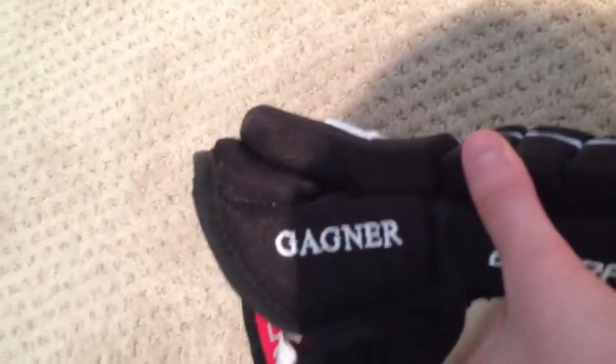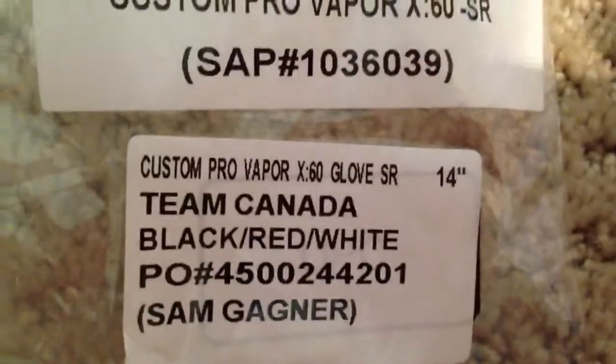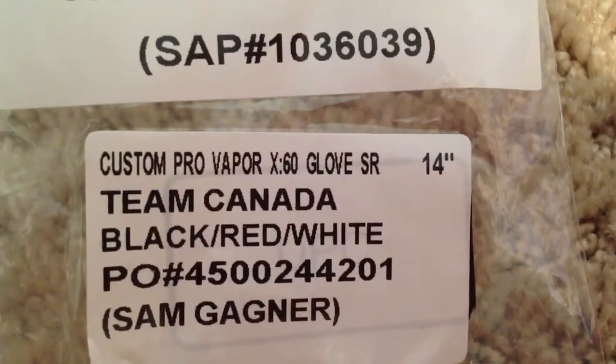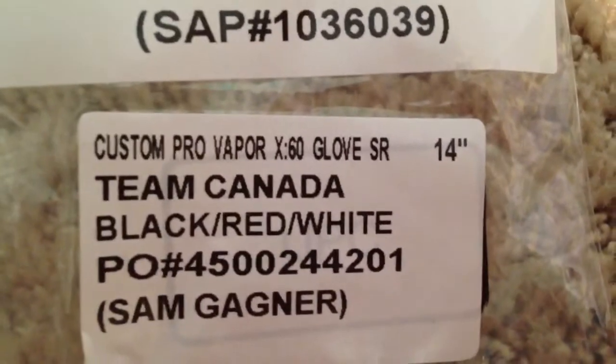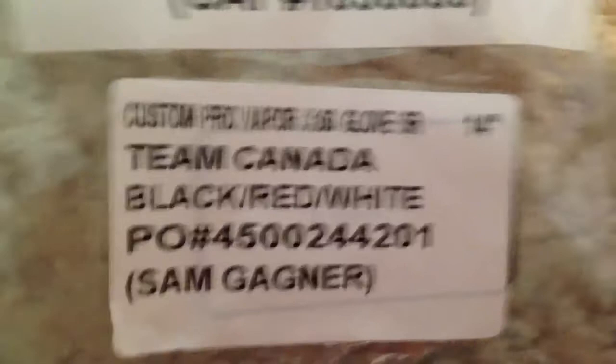Sam Gagner. And yeah, there it is. And here's the bag that it came in, just a Bauer bag. And it has their custom Pro Vapour X60 gloves, senior size 14, Team Canada, black, red, white. And this is for Sam Gagner down there.